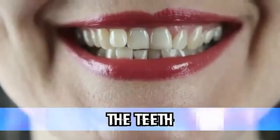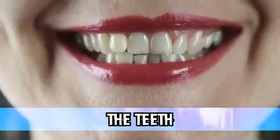Starting off this countdown, we have the teeth. The first patient on this list did something so gruesome to herself that you may just want to stop eating for a second while I tell the story. So according to the nurse that shared this story, this patient was known for inflicting harm on herself. She was known to rip out all of her hair till there was none left on her head or body. That was one of her habits.